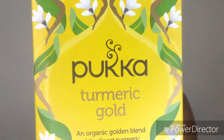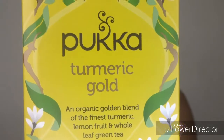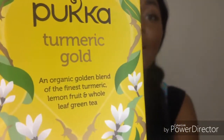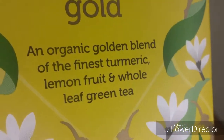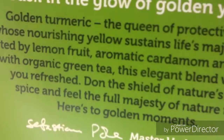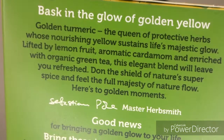Some other teas which I drink are the Pukka range. Right here is Pukka, and it's the turmeric gold version. It describes what it tastes like right here, and I'll just give you a bit of information on the back. Turmeric has multiple health benefits, and it's always good to have it in a nice easy way to consume it. So in tea form is a brilliant way to do this.